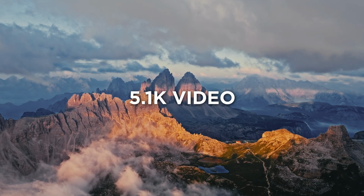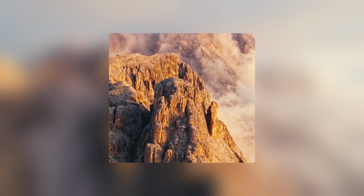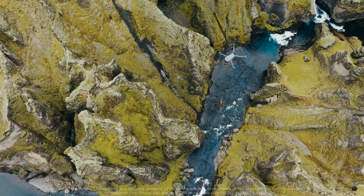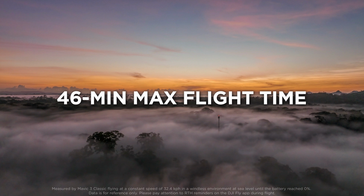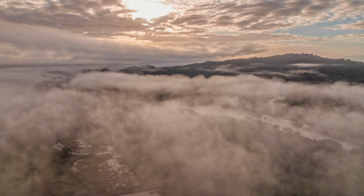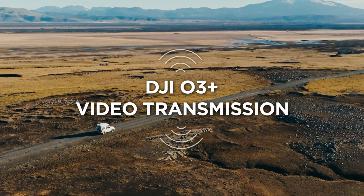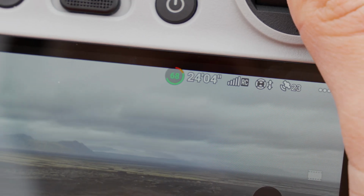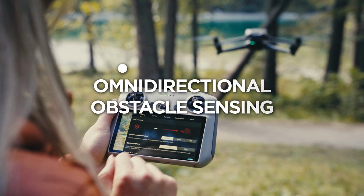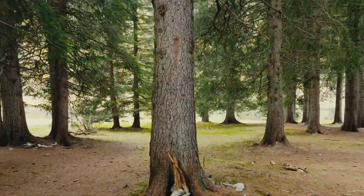5.1K video delivers professional-grade footage and super sampling for 4K 60 FPS. And a 46-minute max flight time gives you significantly more airtime to explore and capture it all. With DJI O3 Plus video transmission, experience ultra-smooth feeds and fly safe with omnidirectional obstacle sensing and APAS 5.0.